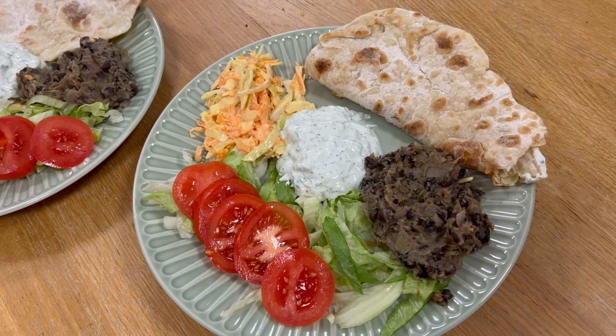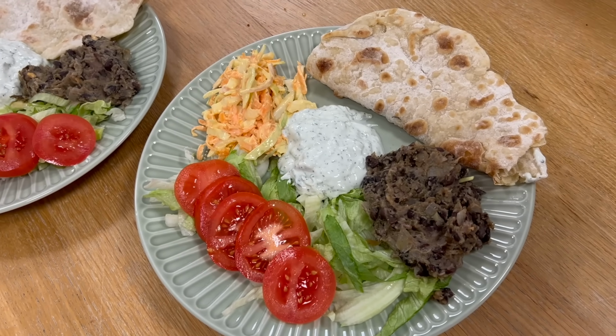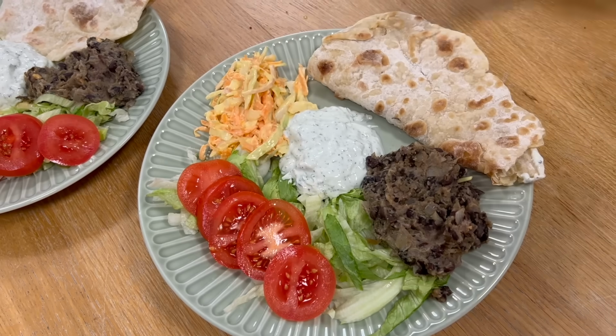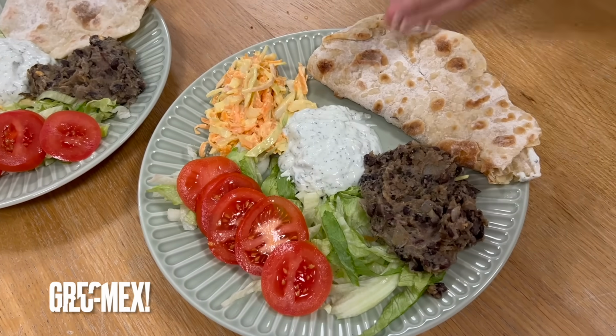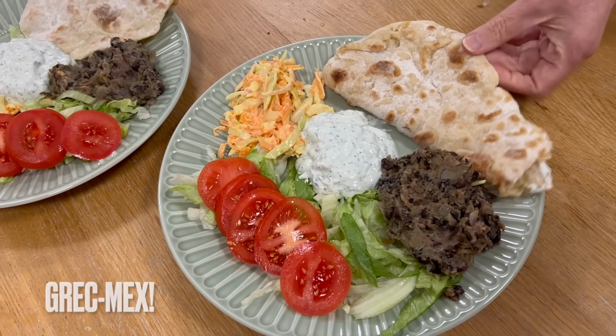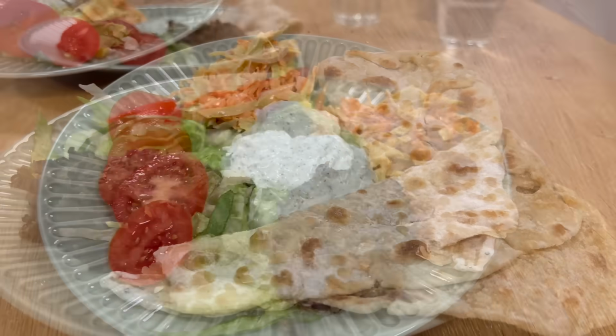And we were trying to come up with a word for this. We were coming up with, you can get Tex-Mex, can't you? Because this is kind of a bit of Greece meets a bit of Mexican-ish. So we're going to go with Grec-Mex. So there we go. Here is our evening meal.